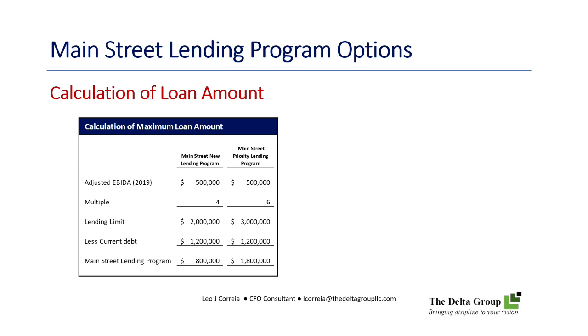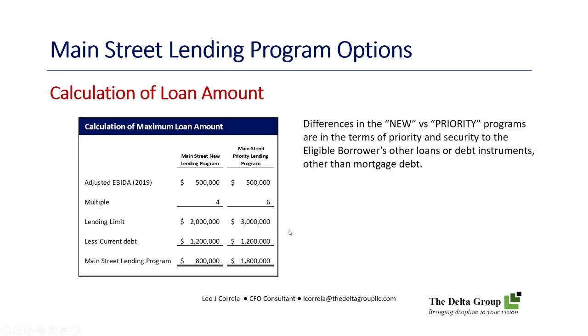The calculation of the maximum loan amount is based on the company's 2019 EBITDA. In the example here, we're showing $500,000 of EBITDA under both the new lending program and the priority lending program. Because they use different multiples of either 4 or 6, the lending limit for this company would be either $2 million or $3 million, depending upon whether it applies to the new lending program or the priority lending program. The major differences between the new versus priority programs are in the terms of security interest and loan priority compared to other loans or debt instruments other than the mortgage debt.